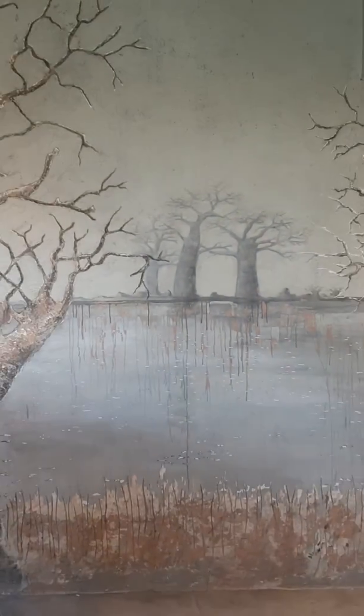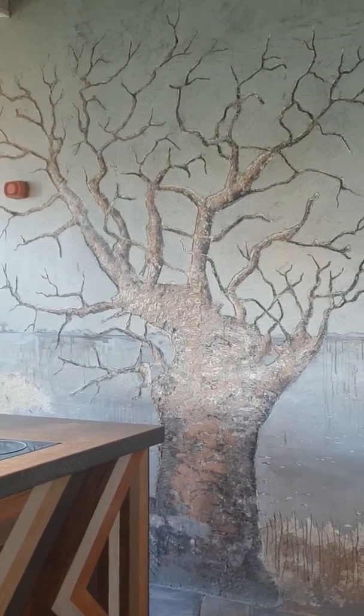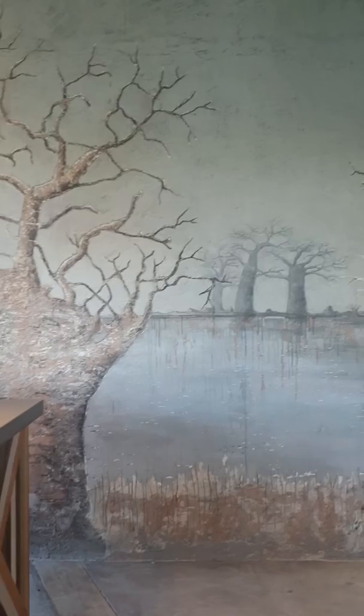Again, a contrast to very gentle Mowana trees in the distance, and another very, very textured, large-scale baobab tree. The baobab trees were also required to be authentic for the area and the landscape being quite barren and open.